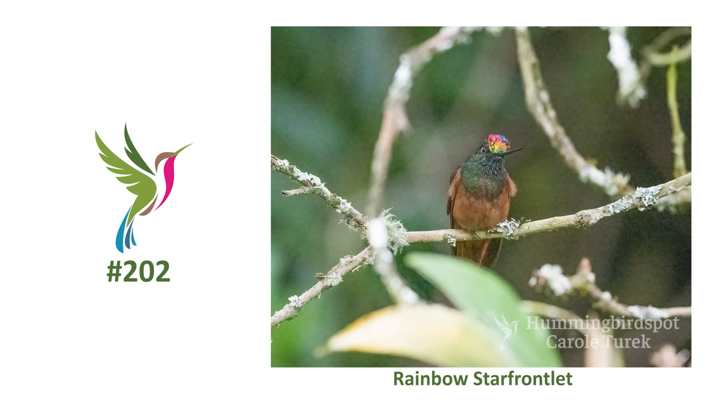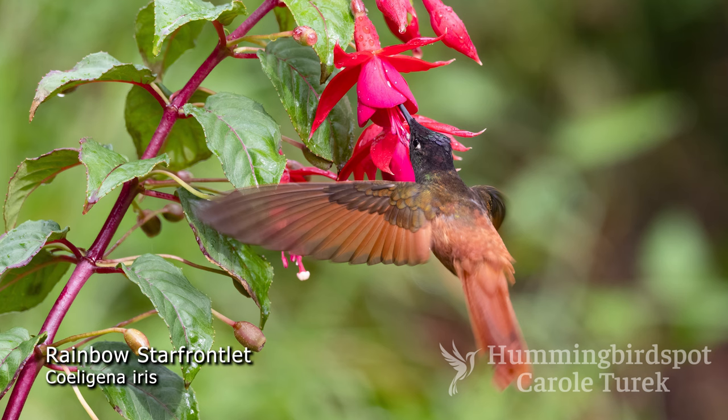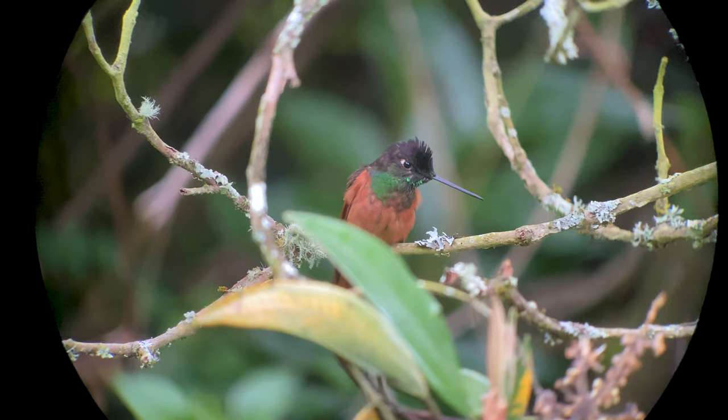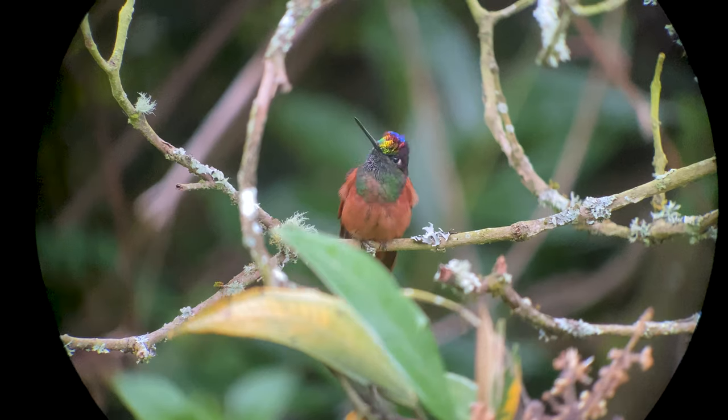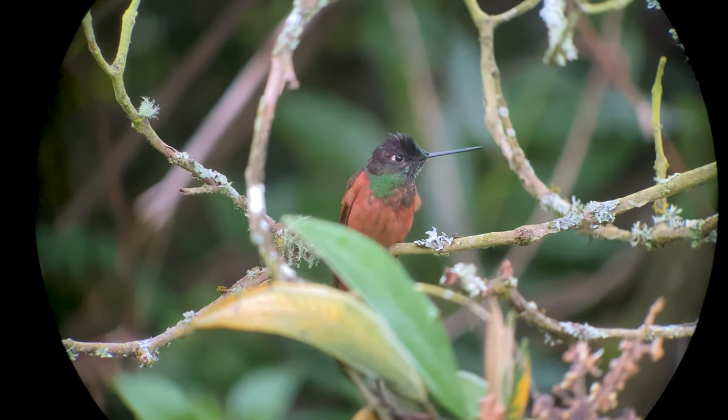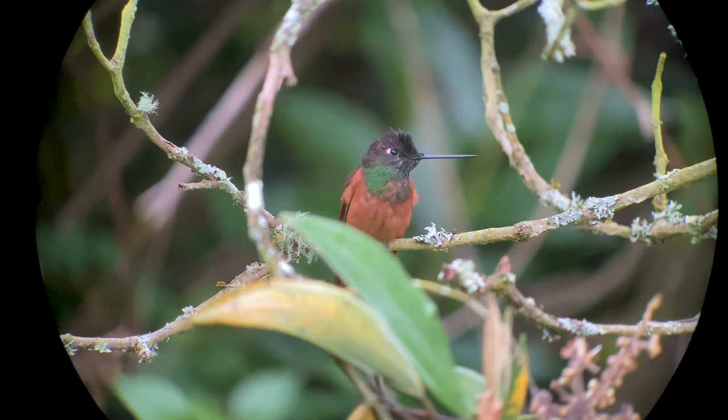This morning we got some beautiful pictures and video of a brand new hummingbird, the Rainbow Starfrontlet, and wait till you see the pictures, they're gorgeous. The Rainbow Starfrontlet is one of the more spectacular looking hummingbirds around. Its name is very descriptive when you get a look at the bird's crown, showing an iridescent spectrum of green, yellow, orange, red, and blue. This hummingbird is found in a very restricted range in southern Ecuador and northern Peru.